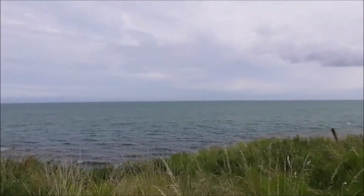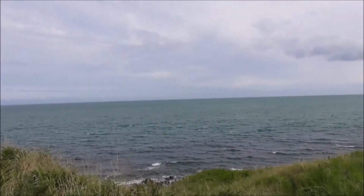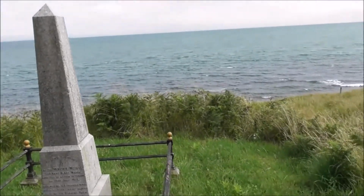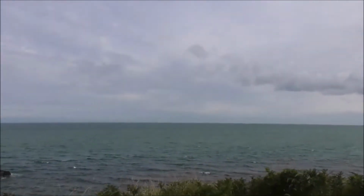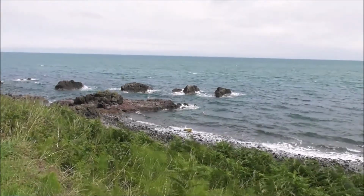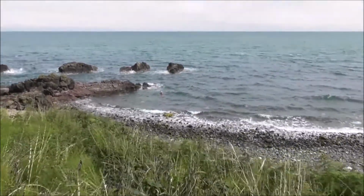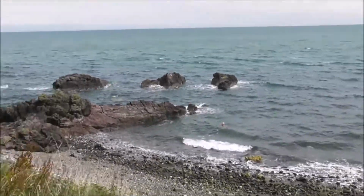There are dolphins and harbour porpoises and even basking sharks out here. It's amazing where you see these little war memorials. That's a nice tribute. See the crocodile head facing out into the water here, and here's a hardy soul out for a swim. Rather him than me.